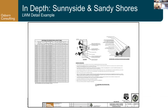And the large woody material layout, this can be done in many different ways. You can have 3, you can have 6 structures, you can have different amounts. And they will maybe be made up of different lengths, different diameters. You'll want to figure out what angle you want it to stick out at, how much of the root wad you want to stick out of the bank.